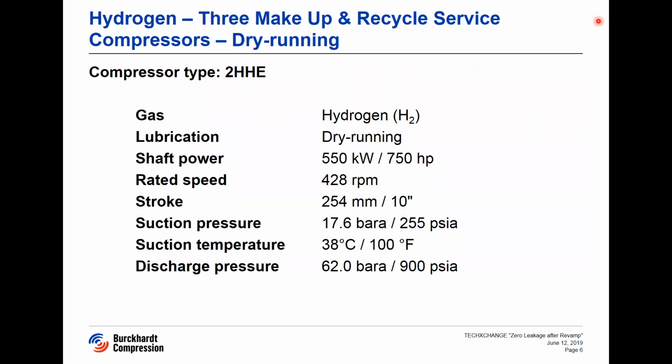Explaining a bit further on these machines and the process parameters, each compressor was a 2-stage 254 mm, that is 10-inch stroke, machine of Ingersoll-Rand type 2HHE. It was a non-lubricated compressor used for hydrogen mixed gas with a rated speed of 428 RPM and shaft power of 550 kilowatt. The compressor compressed from a suction pressure of 17.6 bar absolute and suction temperature of 38 degrees Celsius to a discharge pressure of 62 bar absolute.